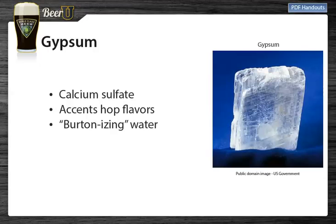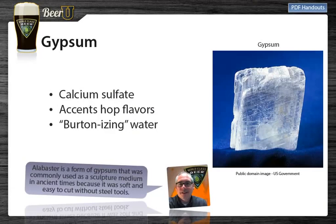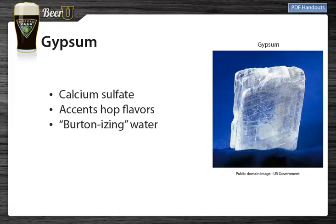As it turns out, Burton's biggest advantage was in the ground all around the city. The soil there contains a high amount of calcium sulfate in the gypsum deposits in the hills around Burton. The water supply is therefore heavy in calcium sulfate, which pleasantly accents the hop flavors of English pale ales. Burton brewers had a huge advantage with their superior water for many years, but eventually brewers in other cities realized that they could recreate the Burton water by simply adding gypsum to their own water. To this day, this process is known as Burtonizing water.